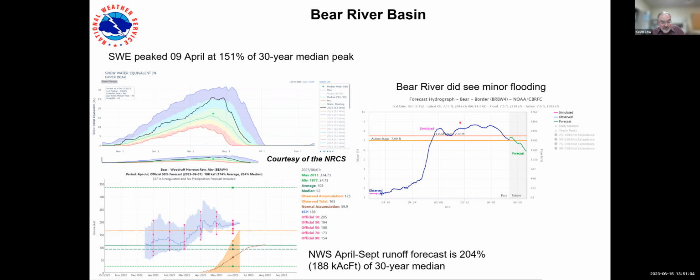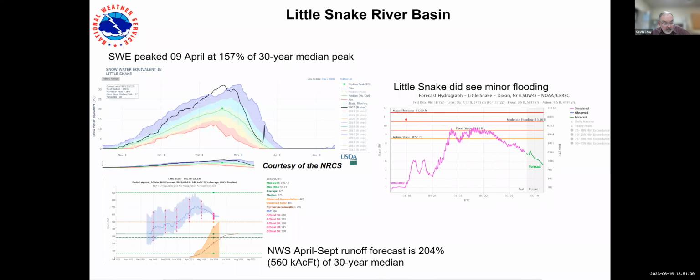And then moving, I think, finally to the Little Snake. The Little Snake snow peaked at 157% of median on April 9th. The National Weather Service is calling for 200% of runoff volume for the April through September forecast period. And again, the Little Snake did flirt with minor flood stage. It did break through minor flood stage for a few days there in early to mid-May.